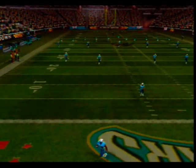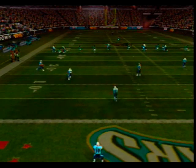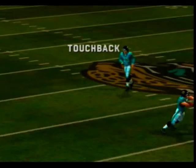Good distance. This one is fielded by number 19. The defense did a nice job the last time around, forcing the interception.